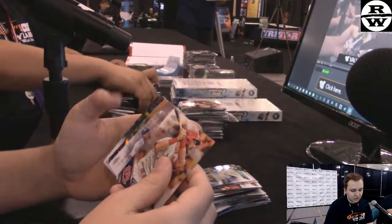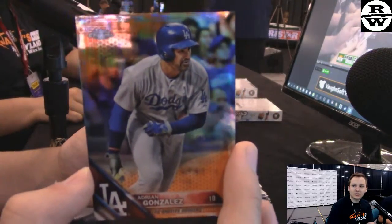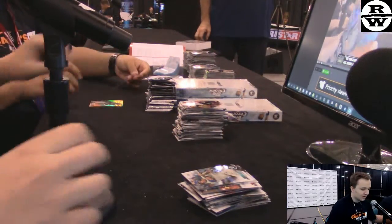And we got another orange coming up. And it's another Dodger, Adrian Gonzalez, orange refractor. Dodgers, have yourself a break. 12 out of 25. Sweet card from the Dodgers.